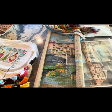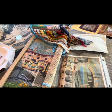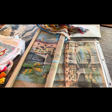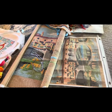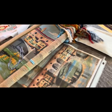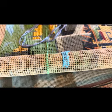This is needlepoint, the Ponte Vecchio Bridge. I thank Lori Clark for gifting this to me. My dad in World War II was in Italy, in Monte Cassino, and did go through Florence. So it's very meaningful to me. Super pretty. Just got to keep going on that. And the NPI silks work really nicely.